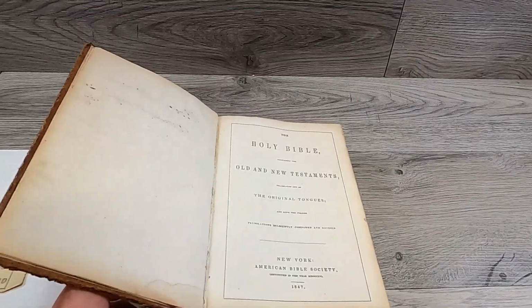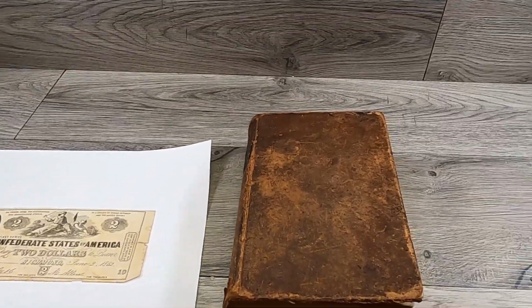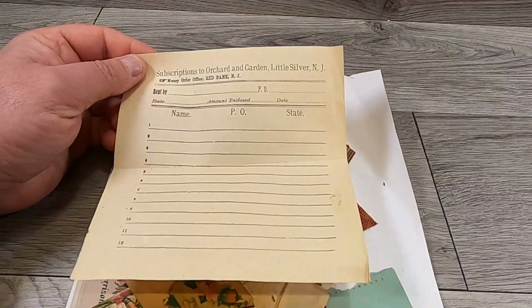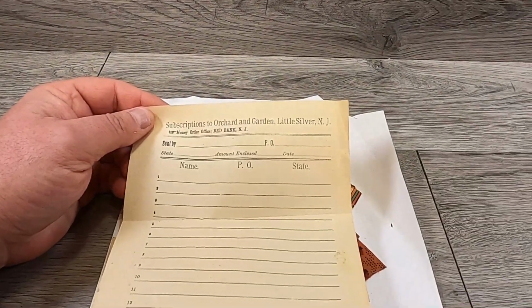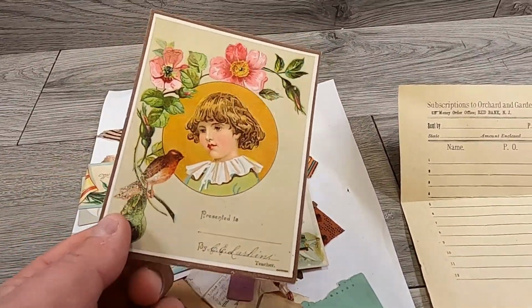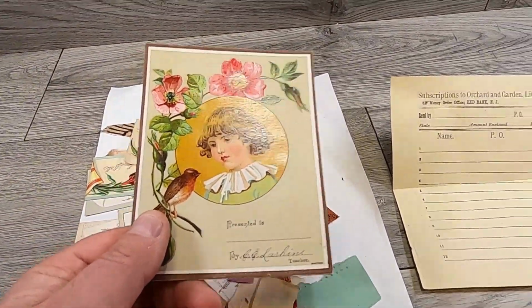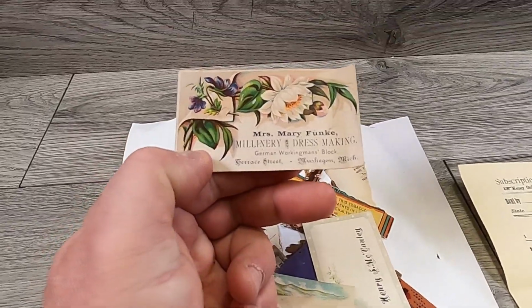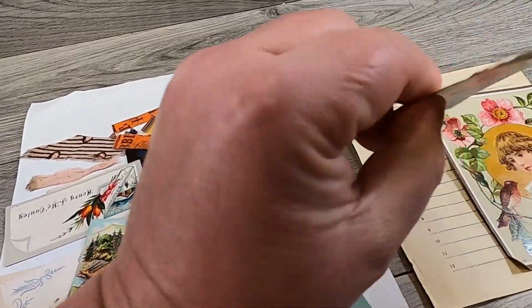Now I'm going to show you the other things that I found in the Bible that were put in there. There was some ephemera and some other things, and we'll show you in a minute. So this is all the stuff I found in the Bible. Here is what looks like an order form for subscriptions to a magazine, Orchard Garden, in Little Silver, New Jersey. There are a lot of little things like this that are ephemera from the mid to late 1800s. Tons of these. There are a lot of these little cards. I think some of them are like calling cards, because they have the person's name on them. They're not printed on the back.